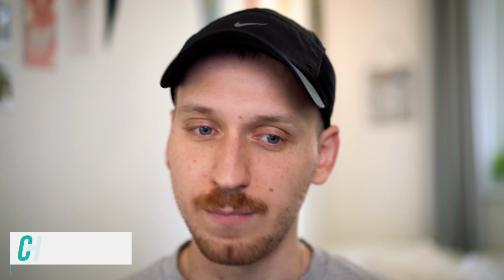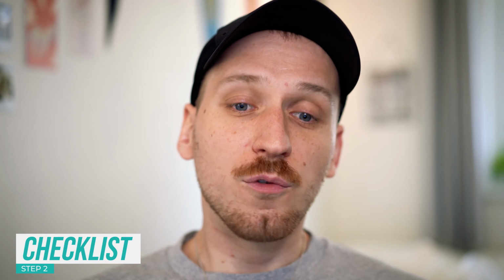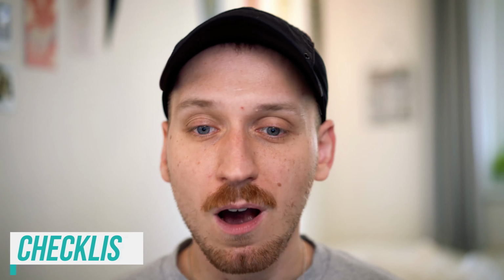Step 2, make a checklist. The reason we need to do step 1 is because we kind of need to know what to focus on. Once you have an idea of what is wrong, then you can make a checklist of everything you can think of to help you with that issue. If you're a member of my Discord, you may have seen me already do this with other people's issues that pop up. Now, this step is very dependent on your issue, so I think the best way to demonstrate this is with an example.